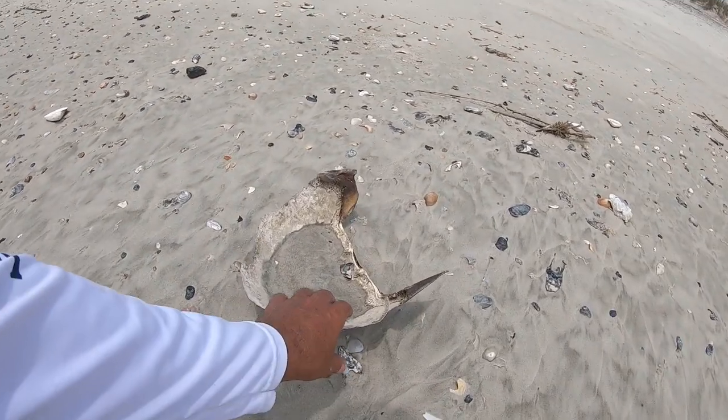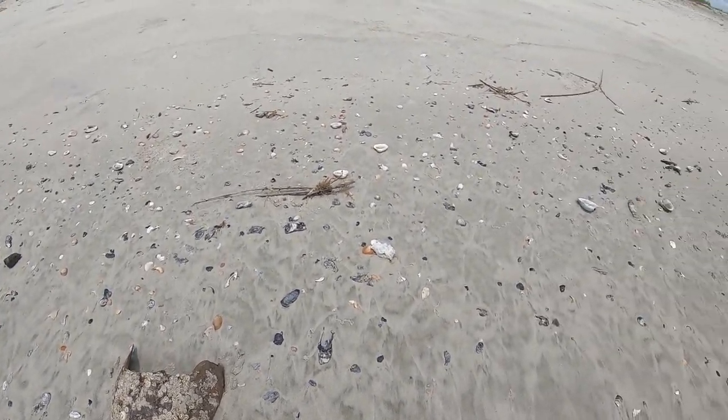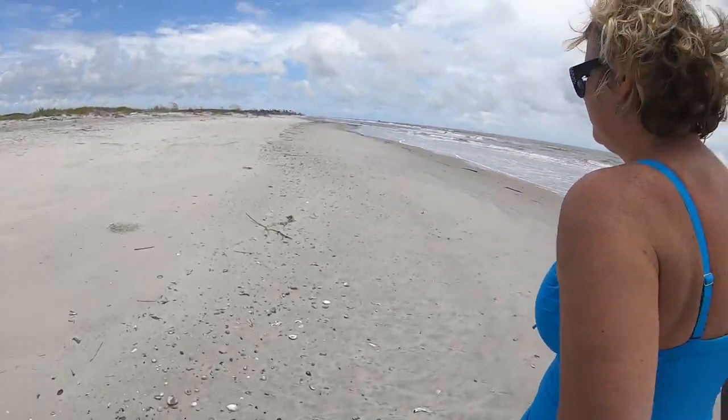Part of a really big horseshoe crab. And you see the barnacles and the bugs and stuff on it. Kind of nasty. So we'll move on down, right?